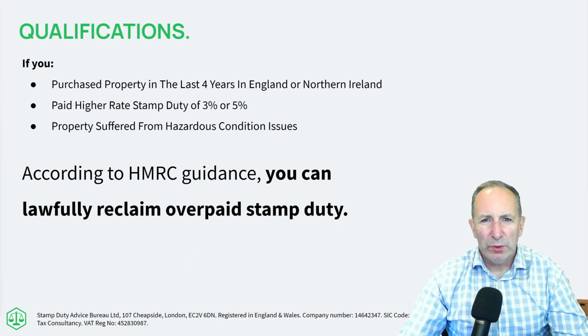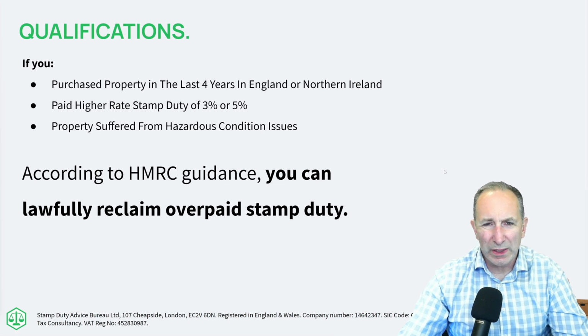Now, if you have purchased a property in the last 4 years, it was in poor condition, and you paid the higher rate stamp duty, whether that's 3% or 5% if you're a non-UK resident for tax purposes, and it was in England or Northern Ireland, then it's very possible you have overpaid stamp duty. And the reason this happens is simply because conveyancing lawyers don't really understand the legislation around stamp duty, and thus they take a very conservative approach on these things.